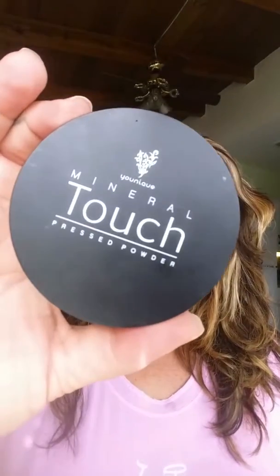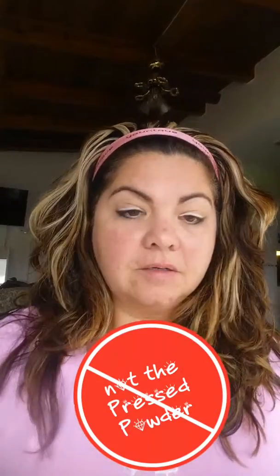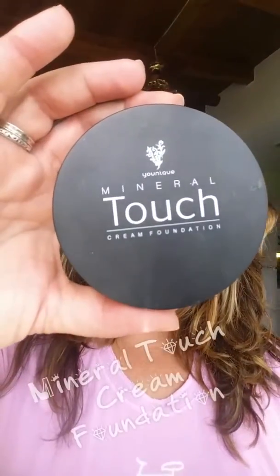Okay, now I'm back to show you our Mineral Touch, oh, not the pressed powder, sorry, Mineral Touch Cream Foundation. See the difference? It says cream there, this one says pressed powder right here. So this is our Mineral Touch Cream Foundation. They do come in similar packaging, again with the little window there that your sponge sits on, so it's not sitting in your product. I do like that. So, clean face, Divine Moisturizer, Glorious Primer.